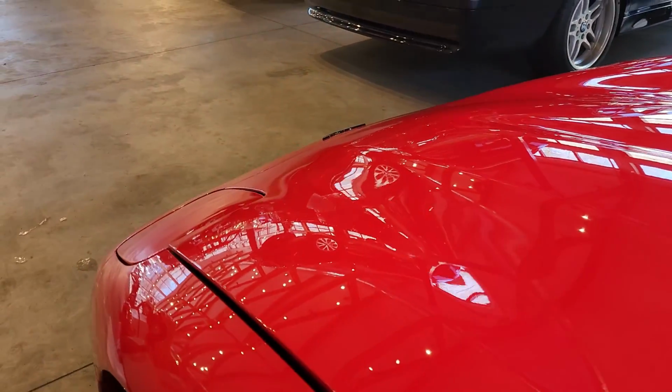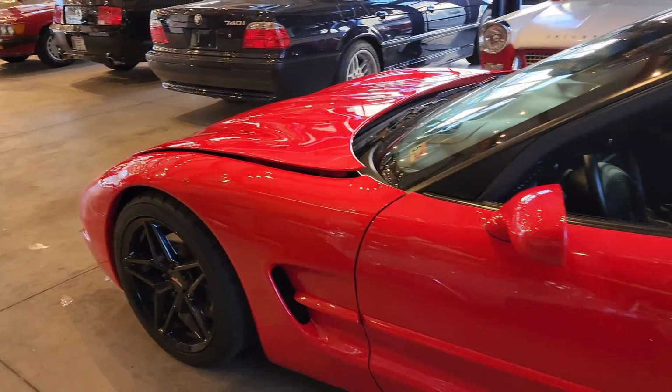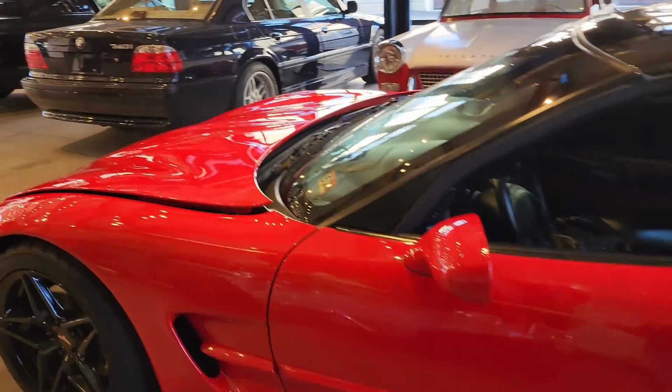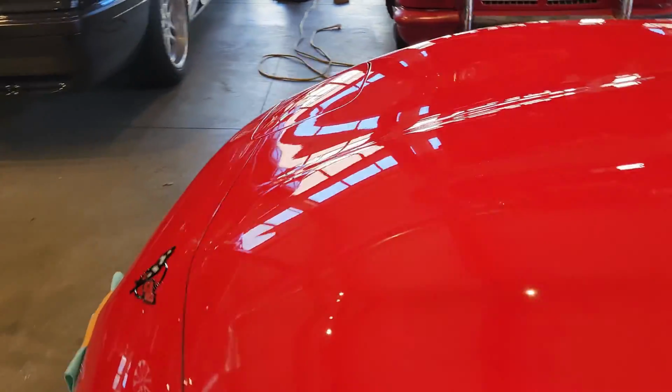The car will always get dirty. Cars will always get dirty. If people are trying to sell you on film or on ceramic coating saying the car won't get dirty, that's truly just false. Cars will always get dirty. It will take longer for it to get dirty and accumulate those things on it.